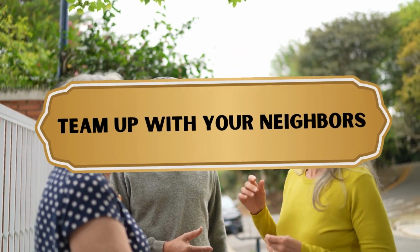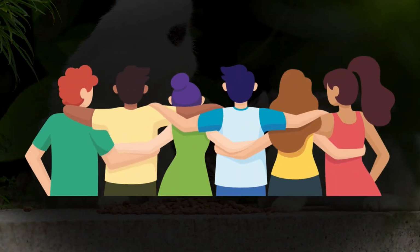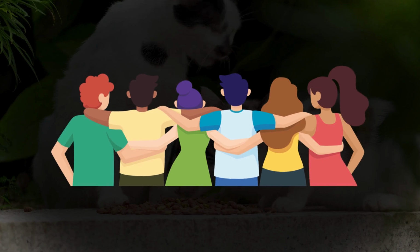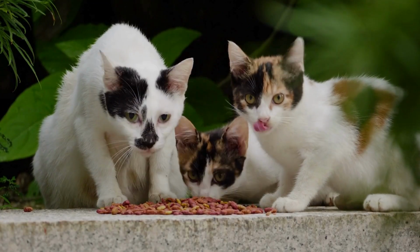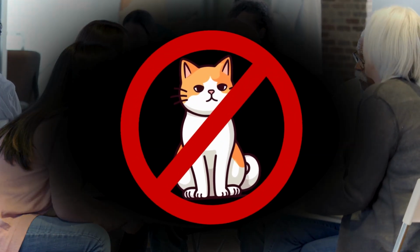And speaking of working with others, another great way to address stray and feral cat issues is to team up with your neighbors. Cats don't respect property lines, so if you all work together to implement deterrents and reporting systems, you'll have a much better chance of keeping the cat population under control in your whole neighborhood. Talk to the neighbors around you, share what methods are working and what's not, and see if you can coordinate your efforts to make your area less appealing to these furry freeloaders.